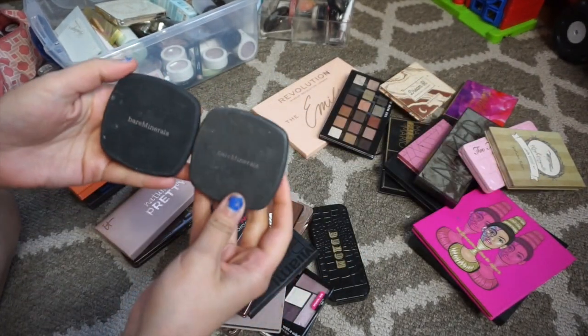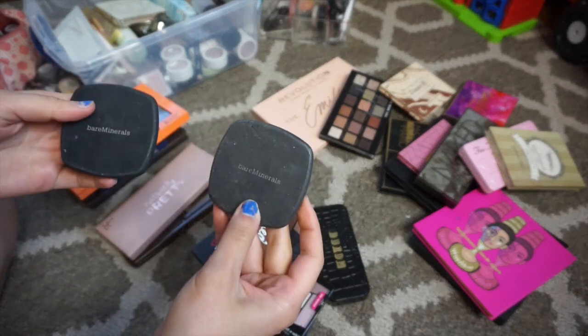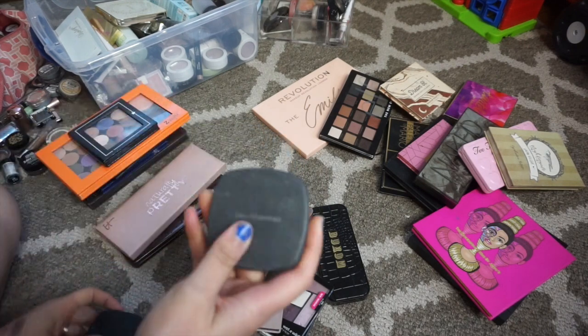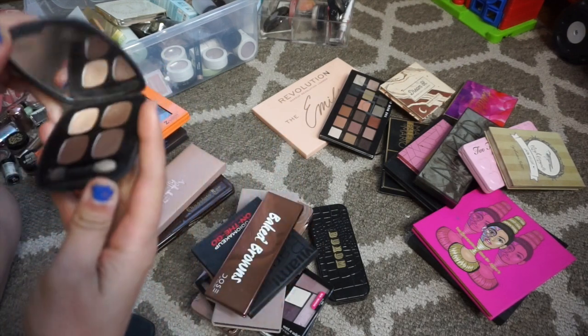These are two Bare Minerals quads. I really like the Bare Minerals formula. These are some pretty underrated eyeshadows, if you ask me. I don't really hear a lot of people talking about Bare Minerals eyeshadows.